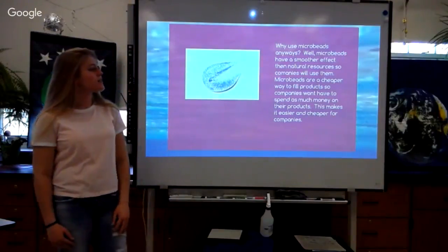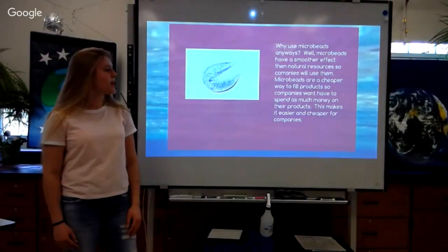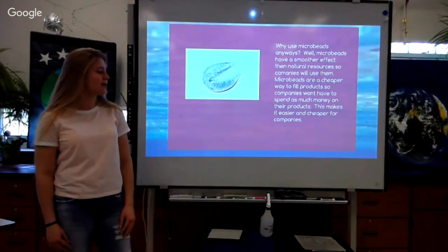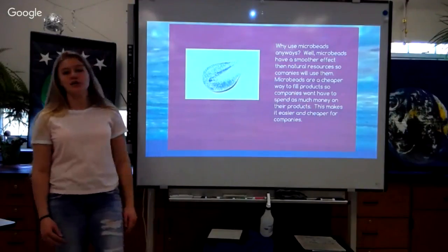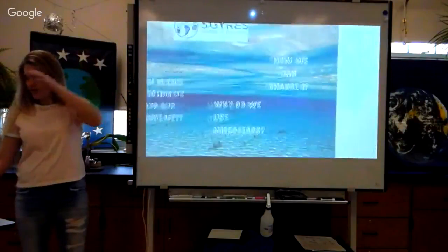Well, microbeads have a smoother effect than natural resources, so companies will use them. Microbeads are a cheaper way to fill products, so companies won't have to spend as much money on their products. This makes it easier and cheaper for companies. That's a picture of an exfoliating agent.